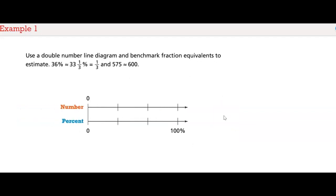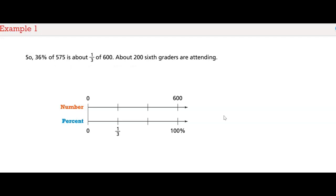Use a double number line diagram and benchmark fraction equivalents to estimate. 36% is approximately equal to 33 1/3%, which equals 1/3, and 575 is approximately equal to 600. So, 36% of 575 is about 1/3 of 600. About 200 6th graders are attending.